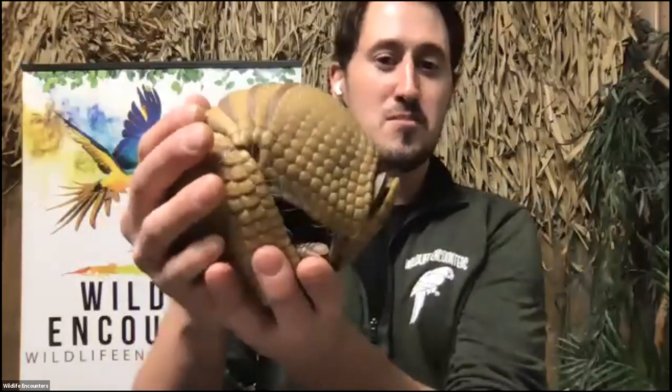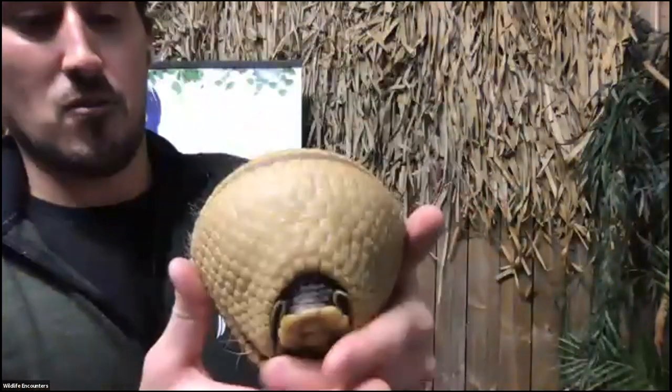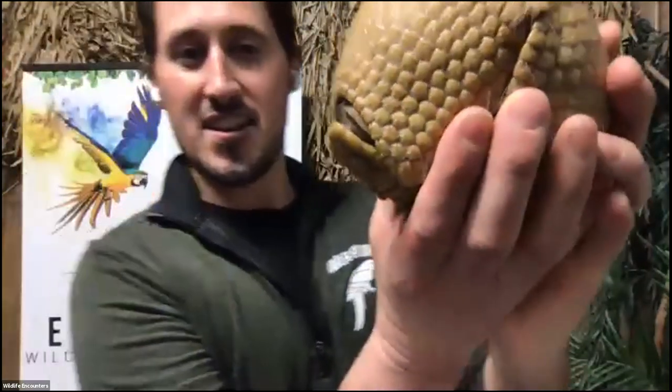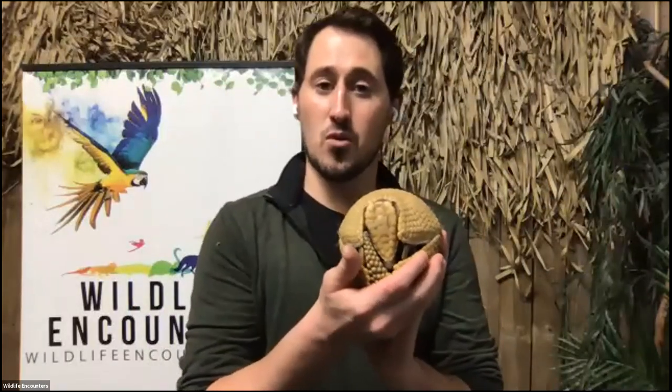So this is a three-banded armadillo. They curl up in a ball when they're on their back to help protect their stomach, but you guys can see once we hold just like this, they start to stick their head out and check things out. But there are three-banded armadillos, so we see those three bands. You see 1, 2, 3. These are the only types of armadillos that can roll into a ball.